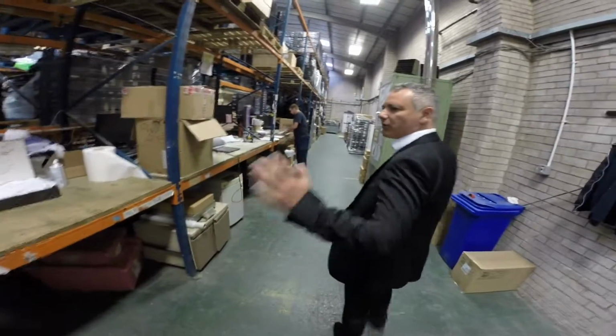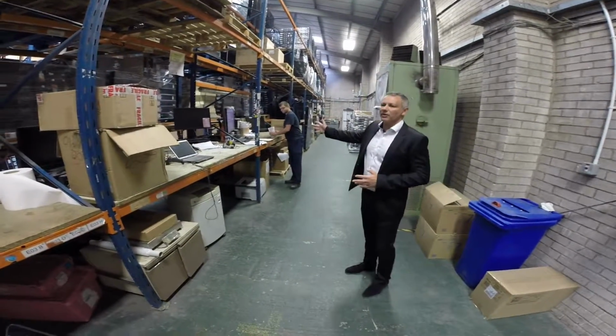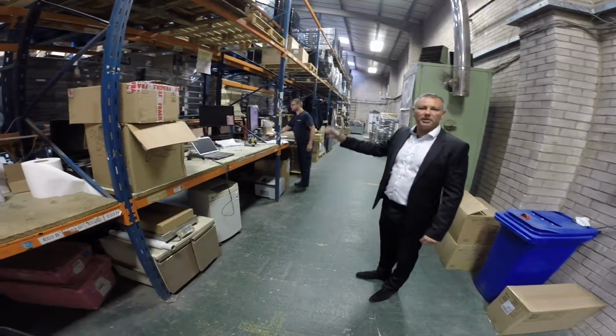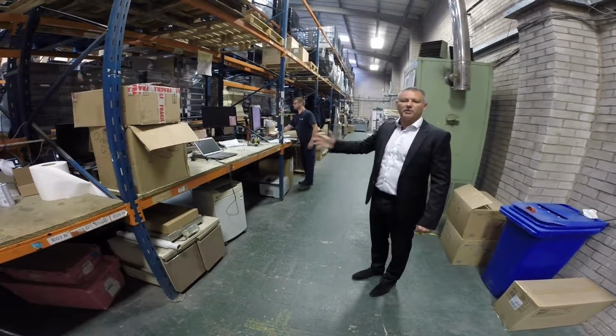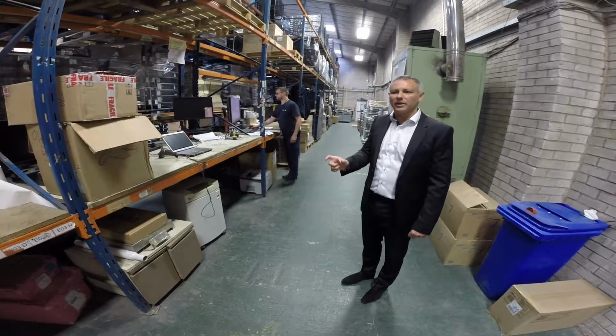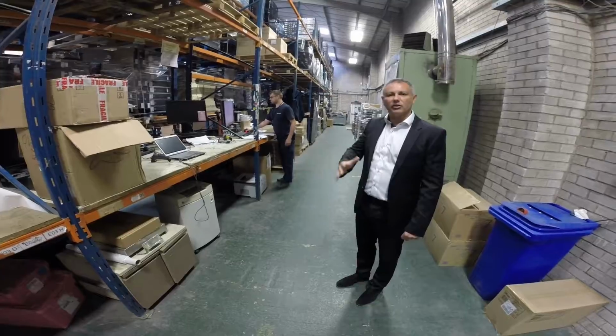And then once everything comes through that process, we then dispatch, again using our T-Max system. We've integrated T-Max into the DPD system. So customers that buy from us will receive a text message to say that their product will be arriving within a particular hour window, which they're in control of changing.